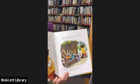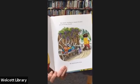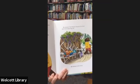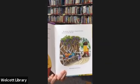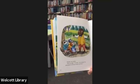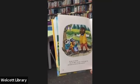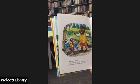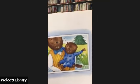We waited. Old Beaver slapped the deck with his broad, flat tail. We waited some more. At last, he smiled. "Oh, all right," he said. "Let me get my grandson so we can take a picture." And there he is.